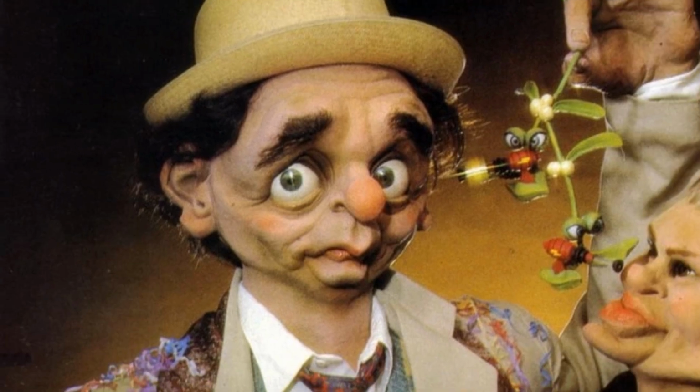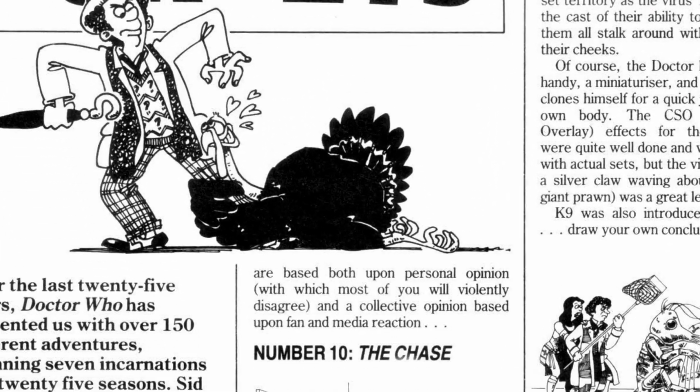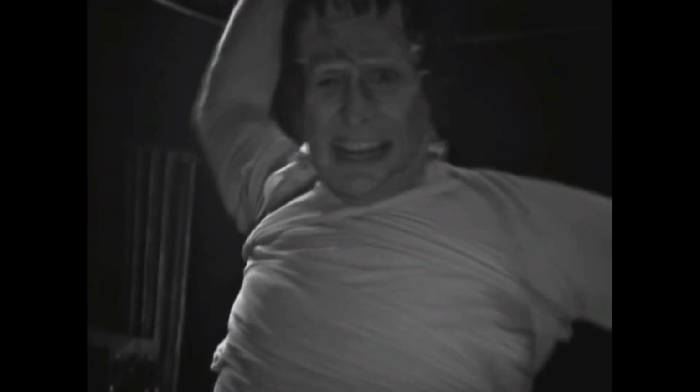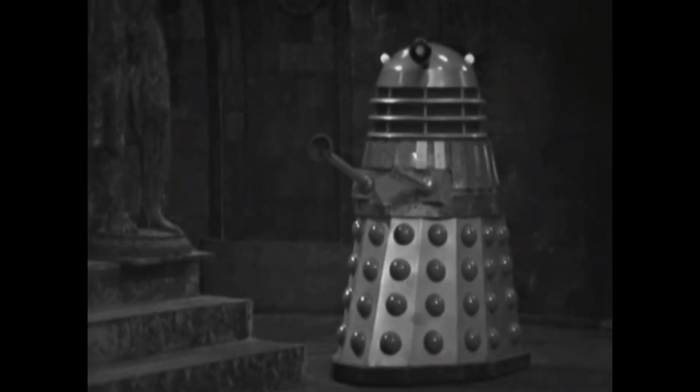I was 10 years old when Doctor Who magazine issue 144 told me that The Chase was one of the worst Doctor Who serials ever made. I love watching The Chase, for a variety of reasons, but there's no denying that when it comes to executing complex special effects or creating believable sets, the serial frequently falls short.